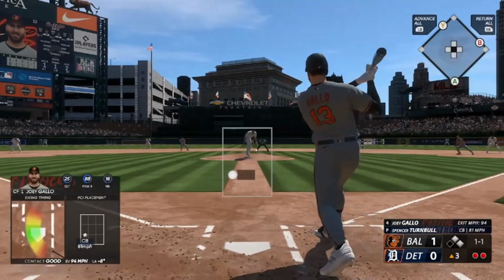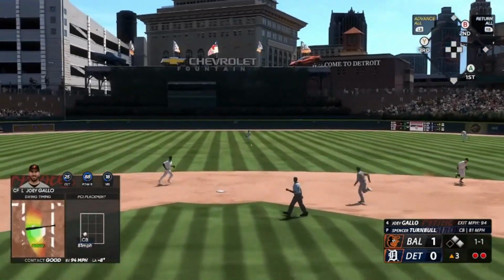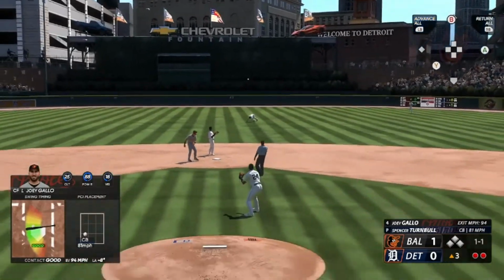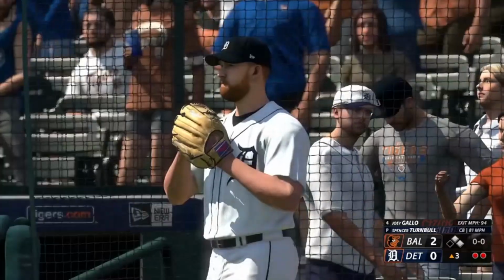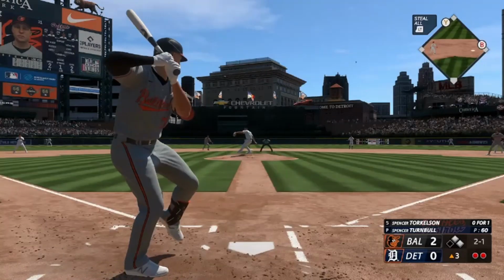Out comes Joey Gallo, and Gallo grounds that one up the middle. Adley can run. Adley being waved around third. He's heading home. Throw wide and not in time, and Adley scores from second base.